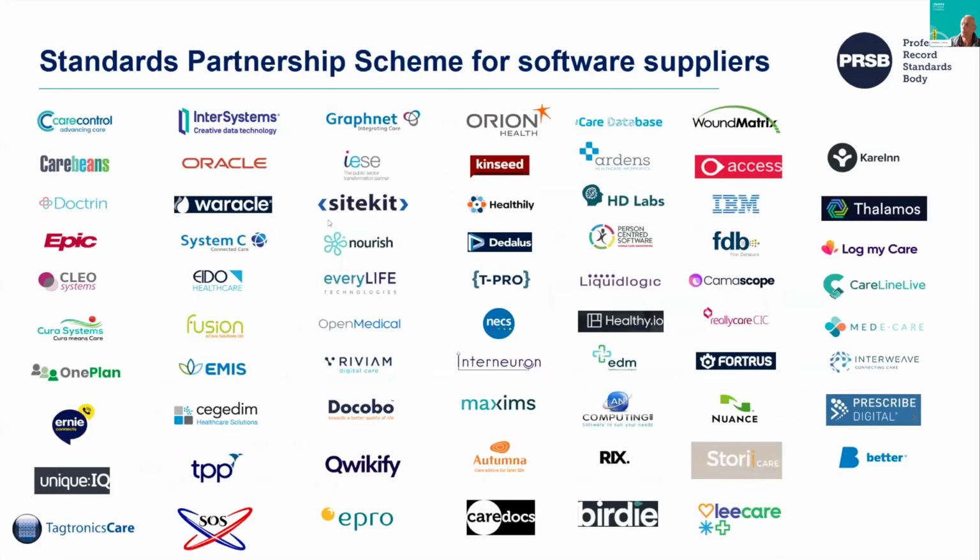We also have a partnership scheme with software suppliers. It's very important that if we develop standards for the content of records, they're not going to be used if the suppliers don't build them into systems. So we have a partnership scheme working with suppliers so they can understand policy directions and things that are coming, but also feed into our standards their feedback on what works for them and what doesn't. And we have a big range of suppliers now, from some quite small ones to some of the major suppliers in England certainly, and across the UK.